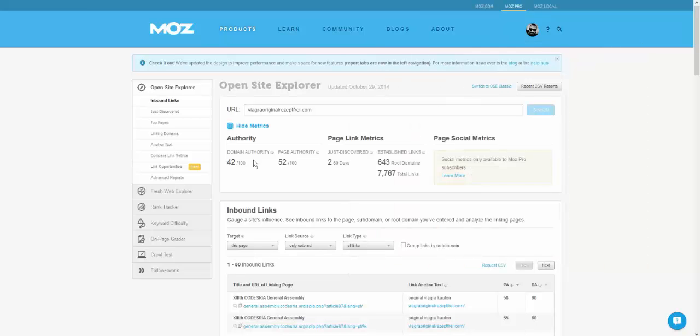So this tells you that it's got a domain authority of 42 and a page authority of 52. 643 root domains, 7,000 actual links, which is absolutely awesome. Those metrics are like gold. If you put a backlink on that, that's going to rank your site. There's nothing to talk about.